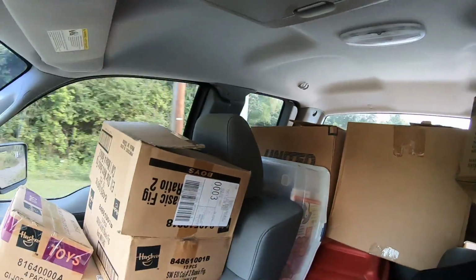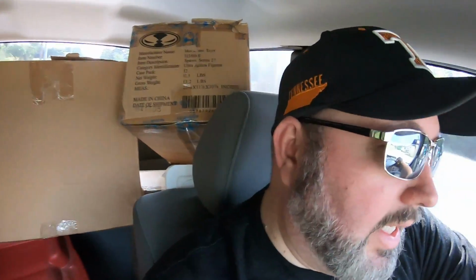All right, guys, just got another load. And unfortunately, I didn't get it all in here. So this is not going to be my last load. I'll have to come back one more time. So five loads of my truck, and as you can see, it is filled to the brim. So I'm going to get these back to the office and unloaded, and come back and get the rest, and then I'll show you what all I got.